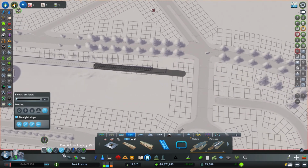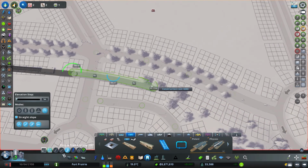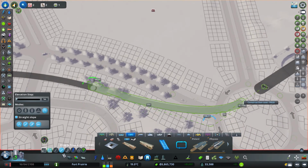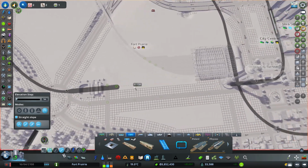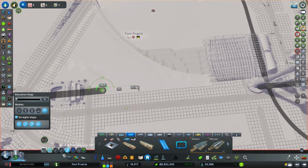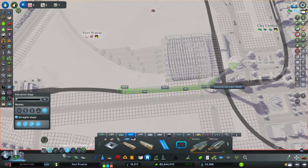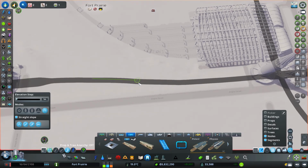Okay, so we might need to change this up a little bit. So what if we go out like that, and then we curve this in? That's a pretty gradual turn. And then what we can do is we can bring this one out about halfway. Connect up like that. And then I'll just realign this.